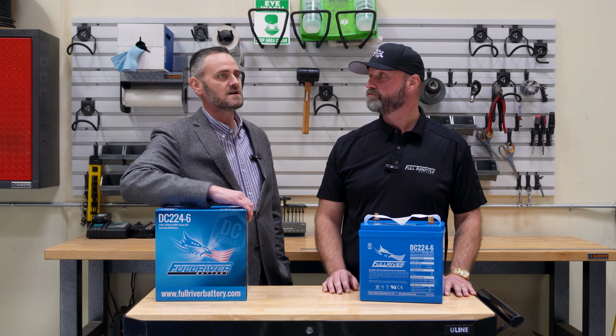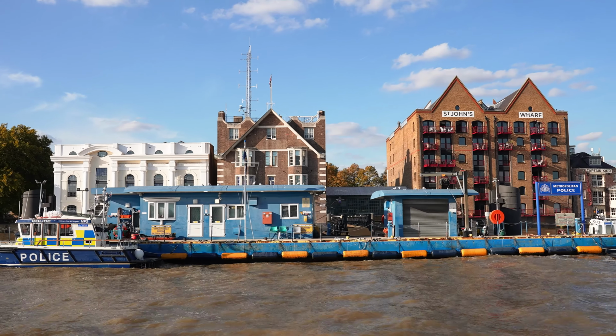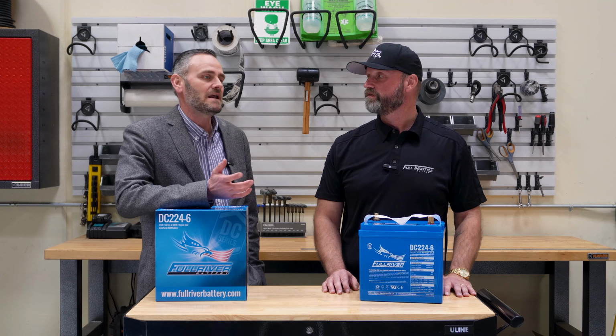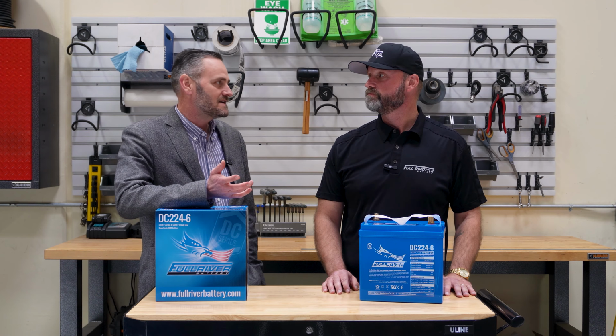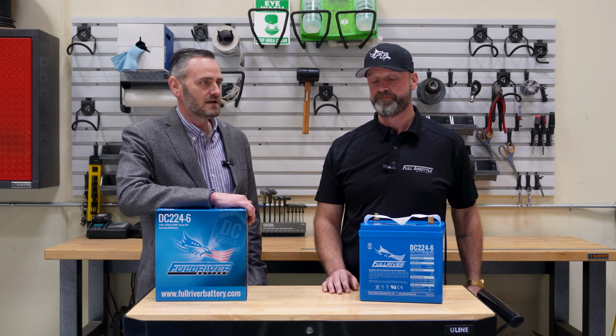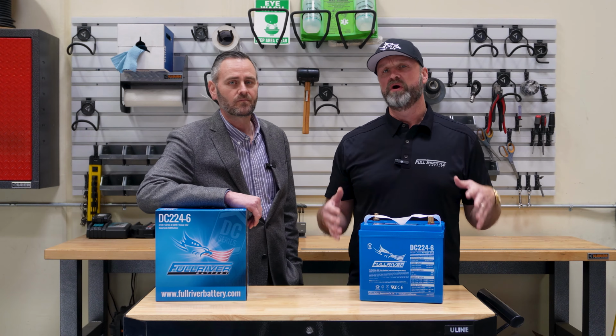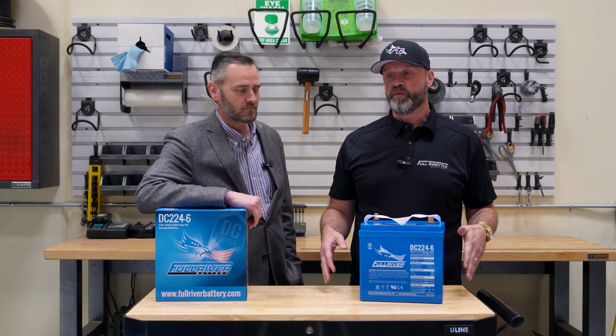We see a lot with Marine, Coast Guard. In the UK, we're in all the police boats there. You can't have a police boat in the pursuit of its business just die in the water, right? It's dangerous.